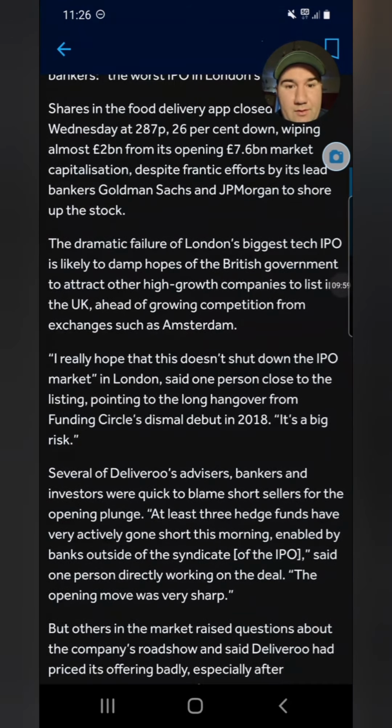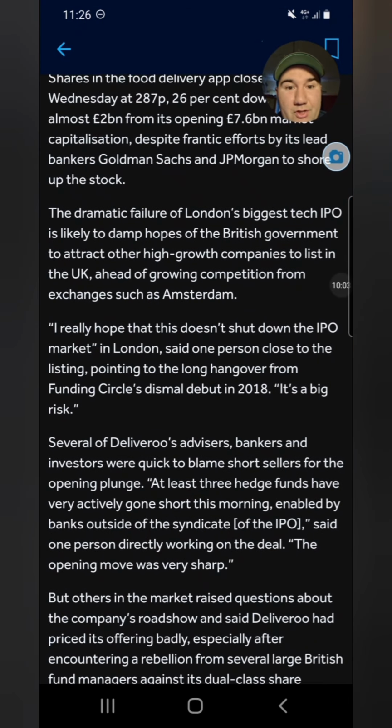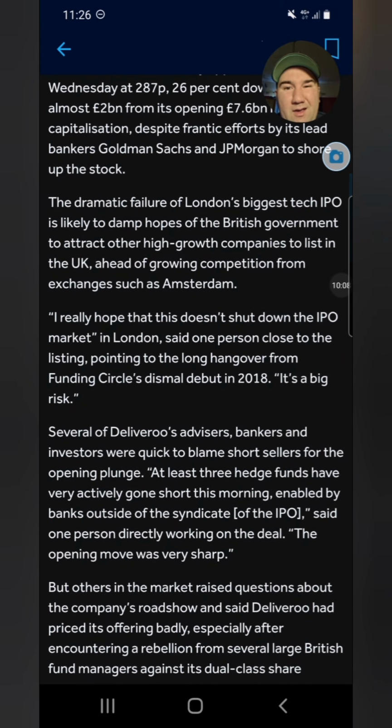So the 26%, the dramatic failure of London's biggest tech IPO is likely to damp hopes of the British government to attract other high growth companies to list in the UK. Now, I don't think that's the case. I just think it's the way the IPO was set up. And basically it was giving most of these rights to the founder and the owner.